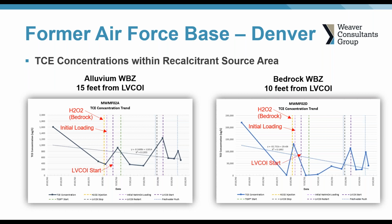So we have our LVCOI start, and we start to see some of this data prior to that increasing. That's just the result of us, in essence, mixing the system up with these oxidant batch injections, whether it was the peroxide or the permanganate. These spikes are transient and tend to decrease pretty rapidly. And as you can see, once we start this LVCOI, we see a pretty precipitous drop. We see another spike here towards the tail end of the data, and that's a result of the system starting and stopping.